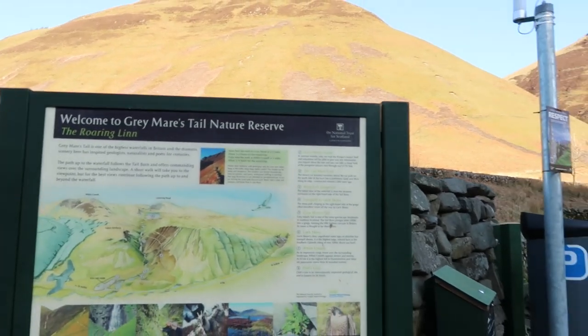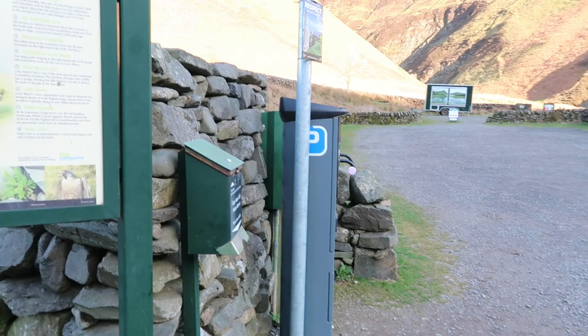Had a lovely night's sleep, very quiet. It's just a little car park here from National Trust for Scotland, and it's pretty level. It's £3 per vehicle, and there's nothing to say that you can't stay overnight.